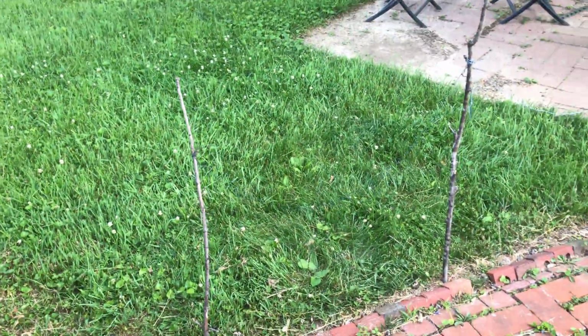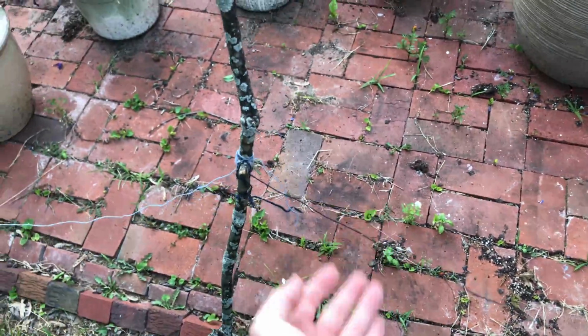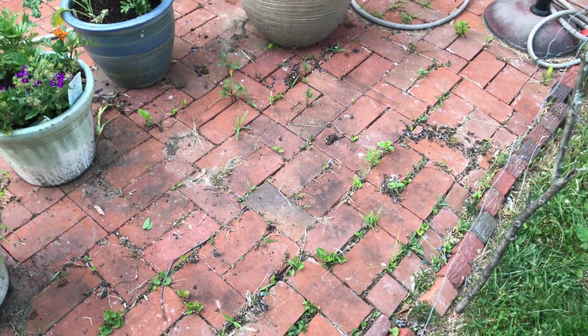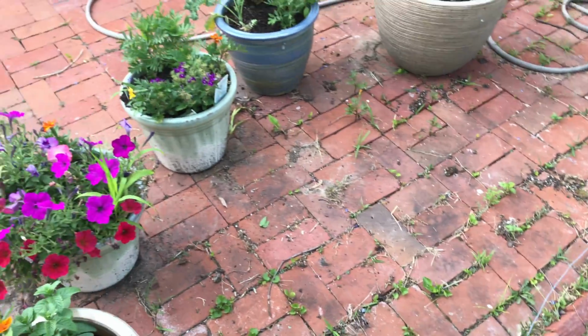And I have my little fence here with some string. So hopefully nobody will step on them. Hopefully the little plants will actually grow. It'd be awesome.